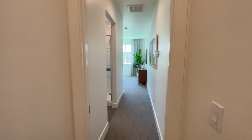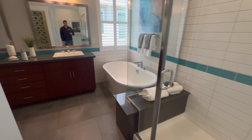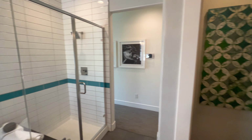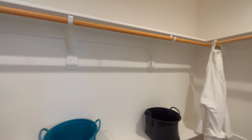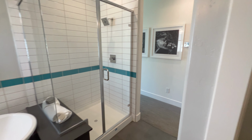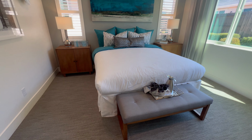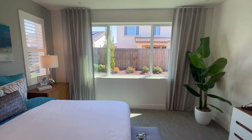So we're gonna make a first right. You have a tall shower, with your double sink vanity, your standing tub, your shower's in a corner, your toilet is here, and your big master closet. Gonna make a left and we're getting into the actual master suite. This is a king size bed, and you have two nightstands on the side, beautiful bay windows, bringing you a lot of natural light in from your backyard.